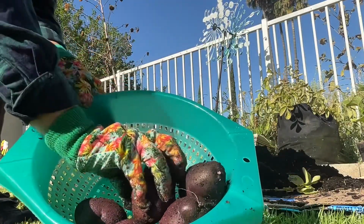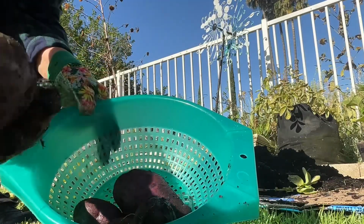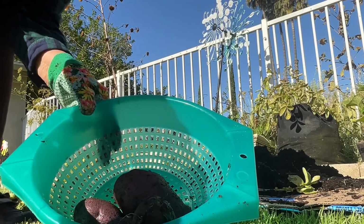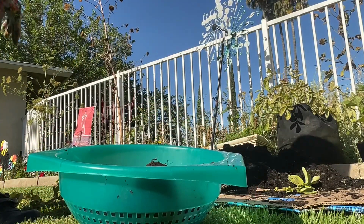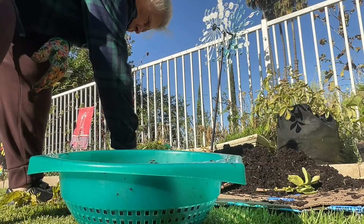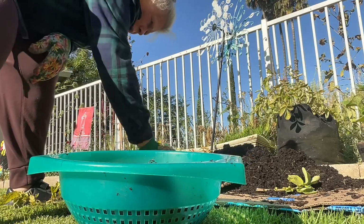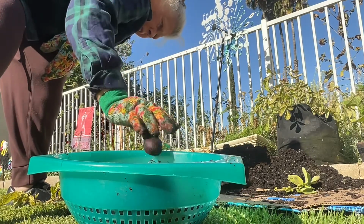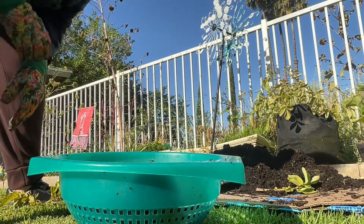Now those are really good sized potatoes. And I did get quite a few of them that were pretty good size. So I have some little ones, and the little ones I'm going to use for roasting. And we'll put them in the oven.